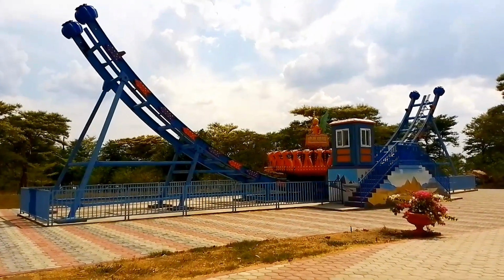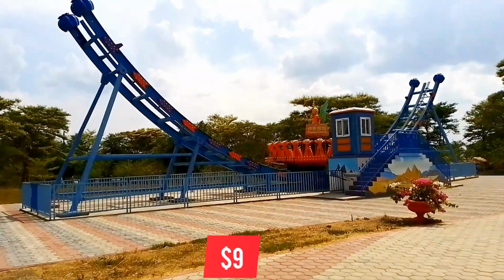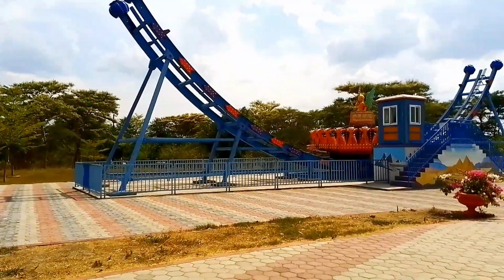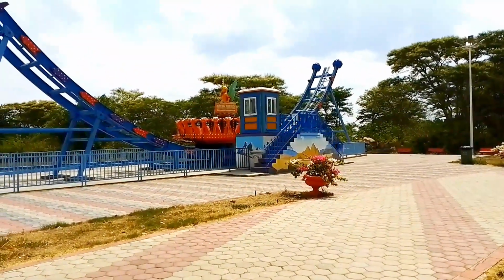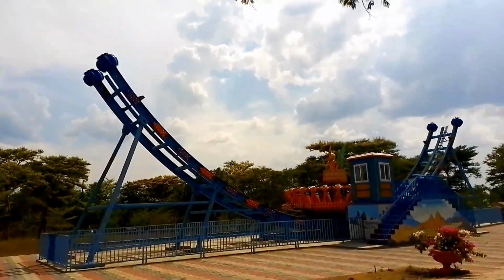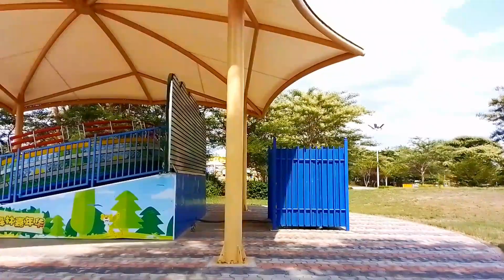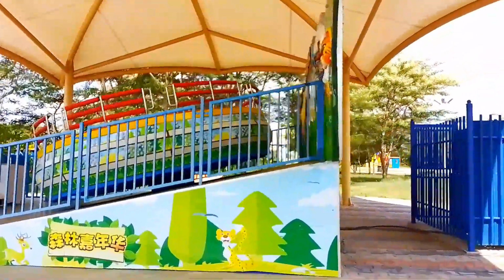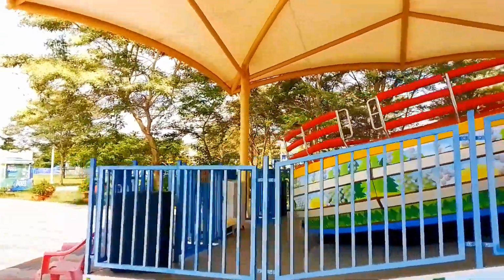Oh, okay. Yes. So that's 200 kwacha. It's 200 kwacha if you want to go and try out that one. Yes, 200 kwacha and you get on the right. So it moves from this edge to that other, this side to the other side. Okay, so the lady has explained about the Egyptian adventure.